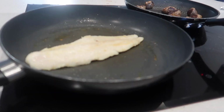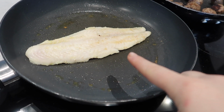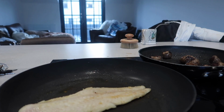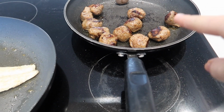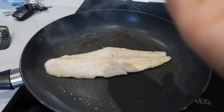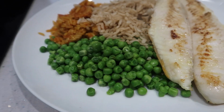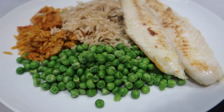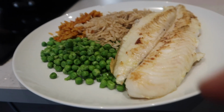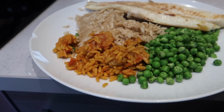A lot of moisture comes from your food, so I'm frying my bit of fish just to help get that moisture to come out. You can see that it is steaming off very nicely. Ed's having venison meatballs. So this is just fried basa, peas, rice and Mexican rice. So it's very, very balanced and very high protein, and it's got some veg and some carbs.